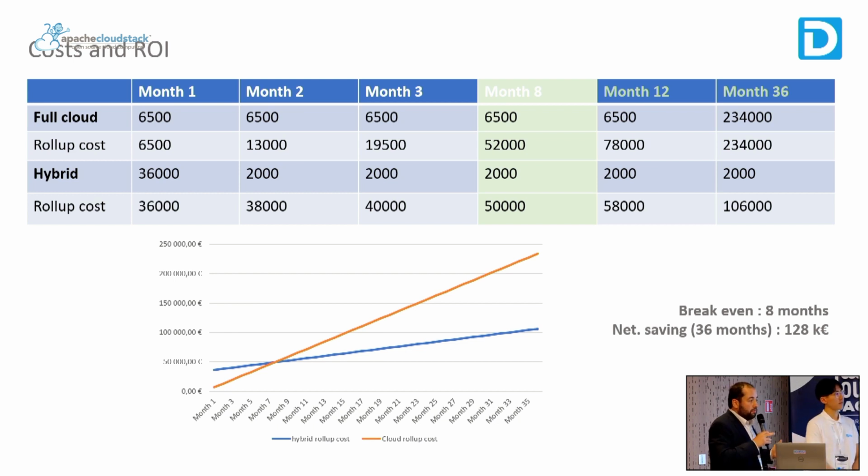And if you go for a 36 months project, which basically was a requirement of our customer, and we strongly believe that this hardware will be working for at least the next 36 months, the net saving is 100,028k euro for 36 months. So it's a lot of saving, and it means this money will be available for other projects, other improvements, or any other topic. But there is not only money.